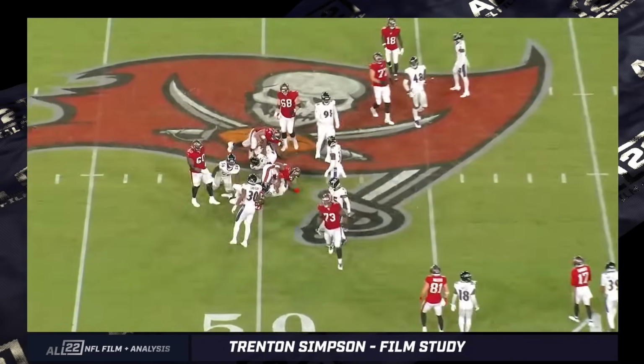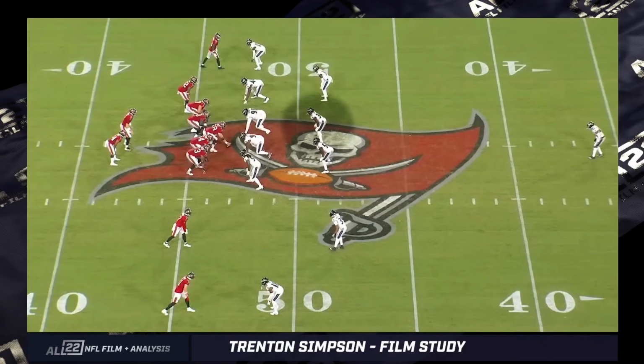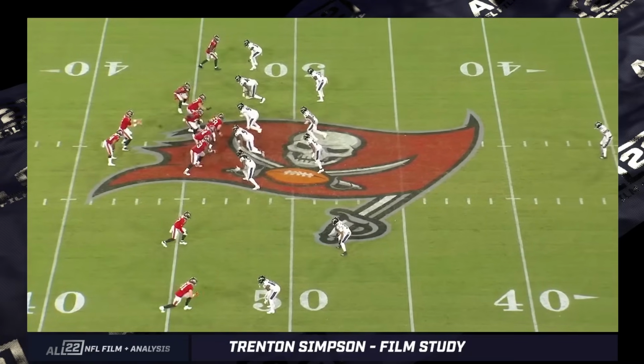But look, this is one of the things that's annoying about myself included, people who evaluate film. Yes, he gets a pulling guard, and in most circumstances, an inside linebacker seeing a pulling guard, that's a trigger. That's a key. You go with it. I don't know what he's being told to read. I don't know what he's being told to read at all.